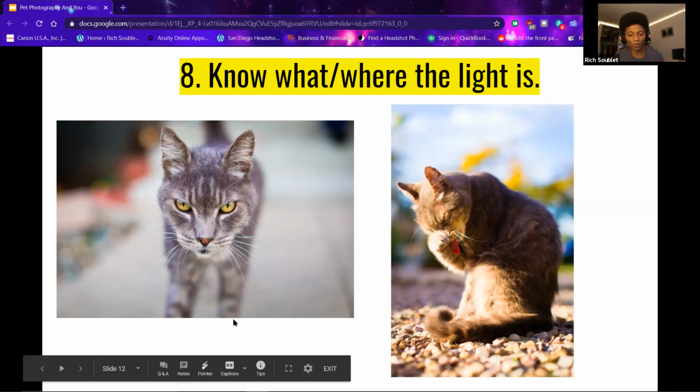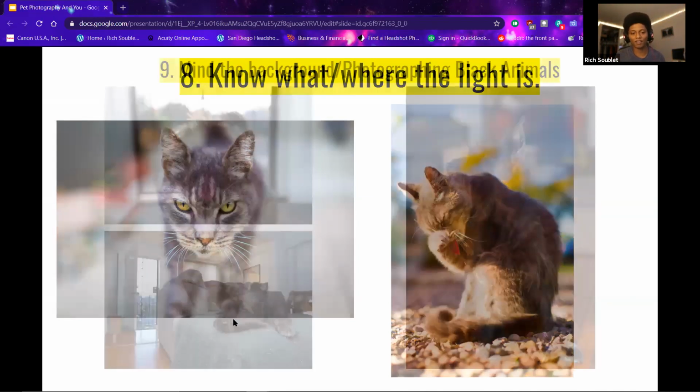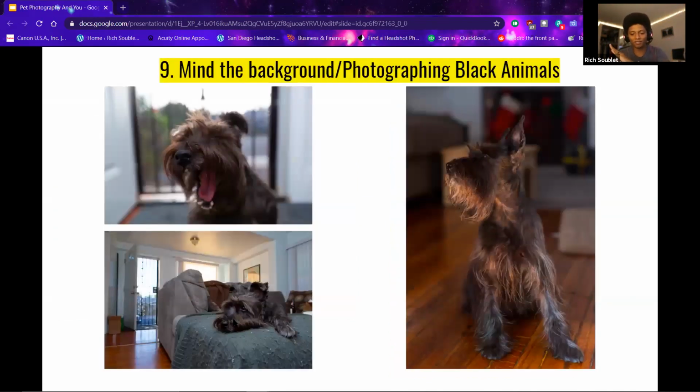Which brings me to my next point. And this is the big one. I know that a lot of people have problems with this, but this is a 2-parter. Mind the background and how to photograph black animals, okay? To do that, you need to know where the light is.